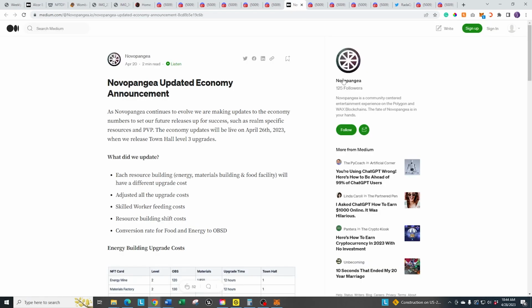In addition to that, they made some economy changes to get them prepared for PvP and also the specific resources that each of the realms are going to be creating. So there has been some changes there. You'll notice that when you get in the game.